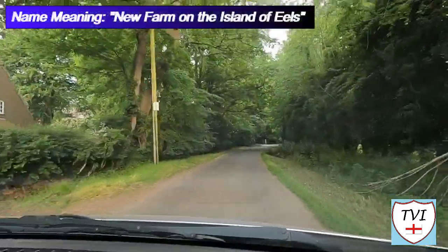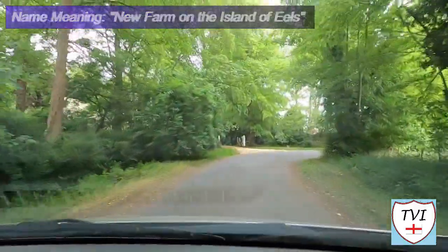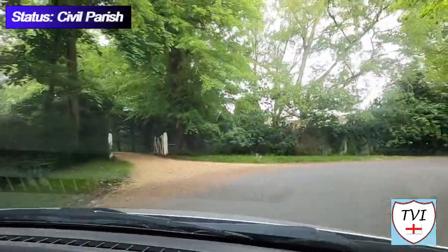Newton in the Isle, new farm on the island of Eels. Round 2 in Fenland sees us in a parish called Newton in the Isle, which is 4 miles or so to the north of Wisbech.